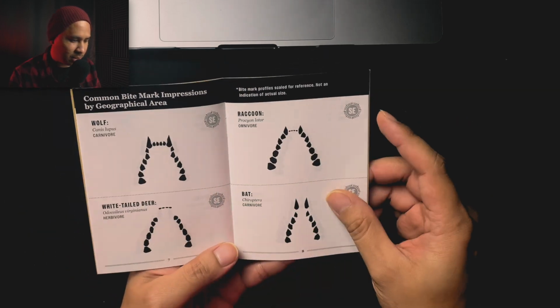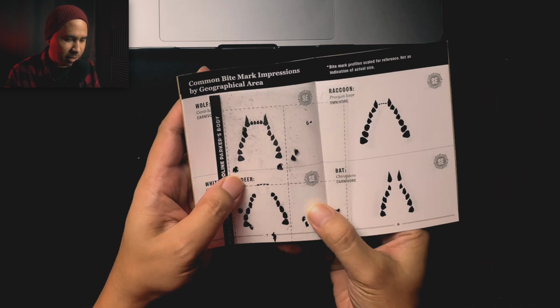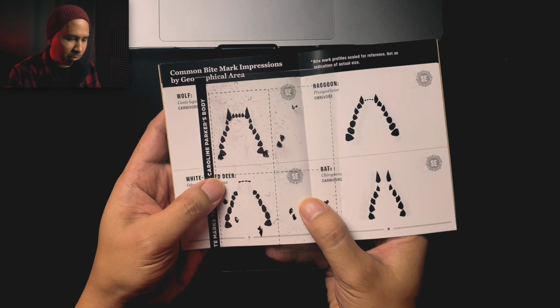What other carnivore? Okay, so let's go back to the wolf so I can show you guys here. See how they're kind of off? Like no matter where I place this.